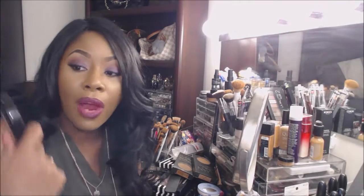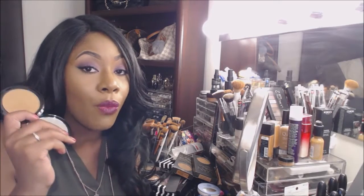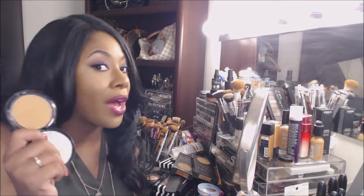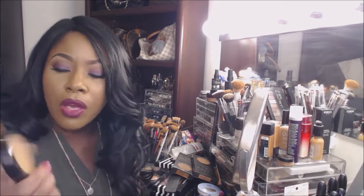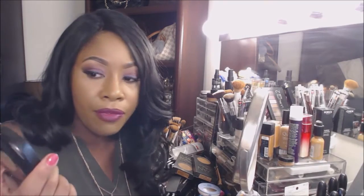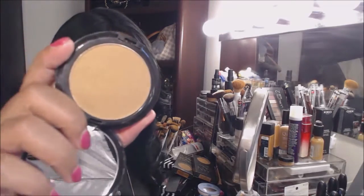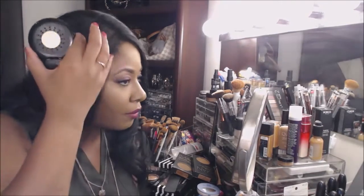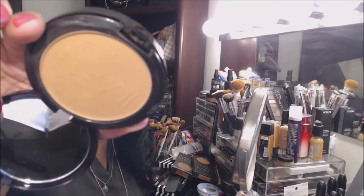Now, what's surprisingly great about this foundation is that you can use this both wet or dry. Now, I've never really used a pressed powder wet. I'm really interested to see how that works because I've never done that before. But I did use this today all over my face, dry, just using my normal face brush to apply it. This is what it looks like.